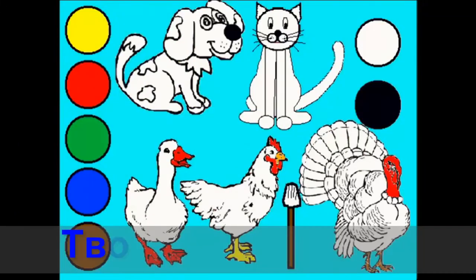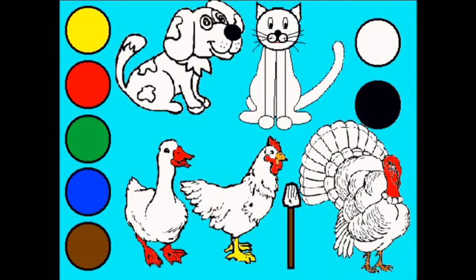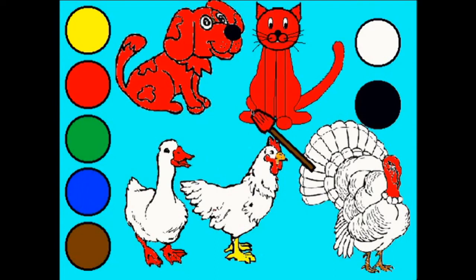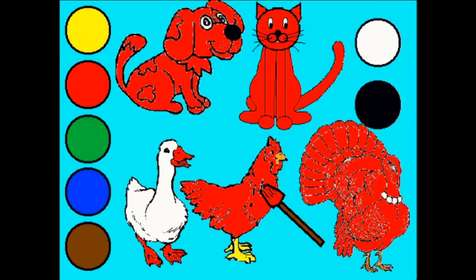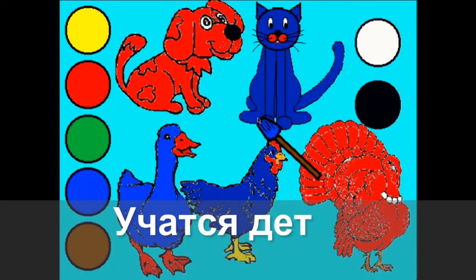Let's color the pictures. Click on the paintbrush. Choose a color, then click on the picture. Red dog. Red cat. Red turkey. Red hen. Blue goose. Blue hen. Blue cat.